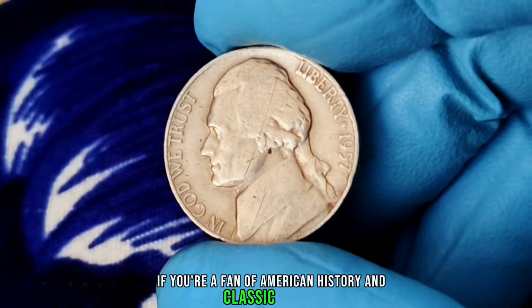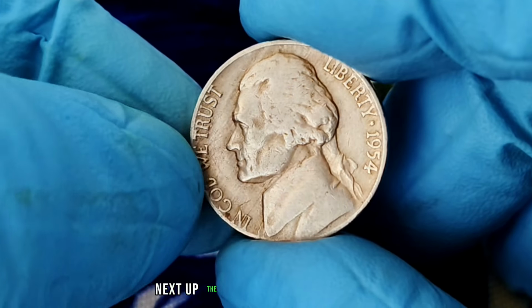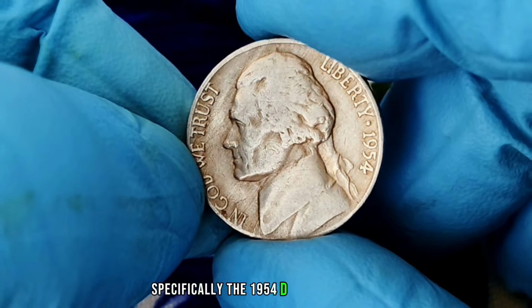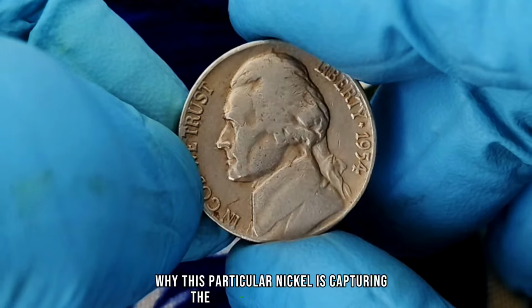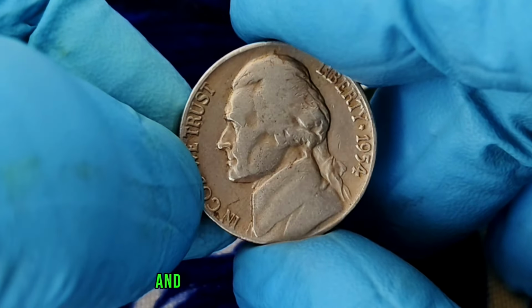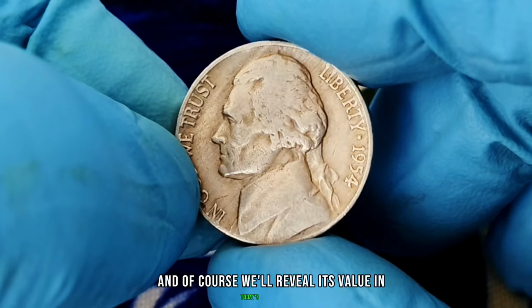history and classic designs. Next up, the Monticello Jefferson nickel, specifically the 1954 D Mint Mark edition. We'll explore its history, its unique features, and why this particular nickel is capturing the attention of collectors and enthusiasts everywhere. And of course, we'll reveal its value in today's market.